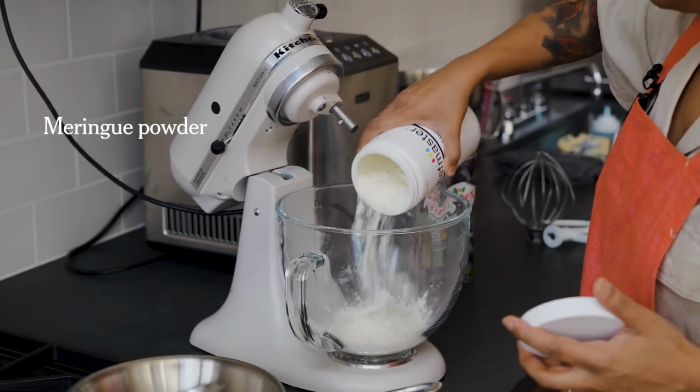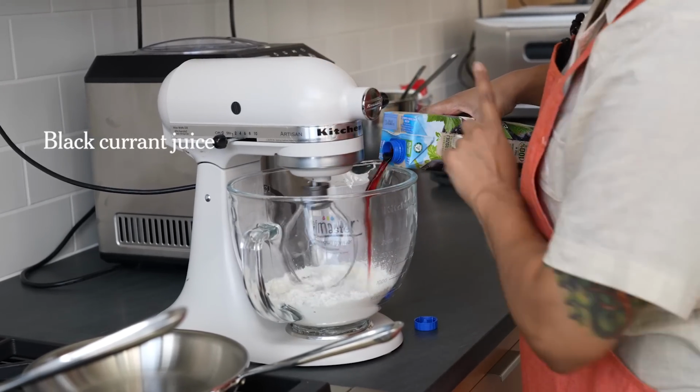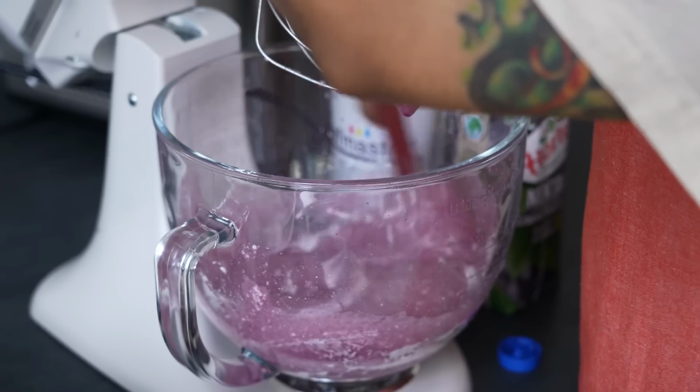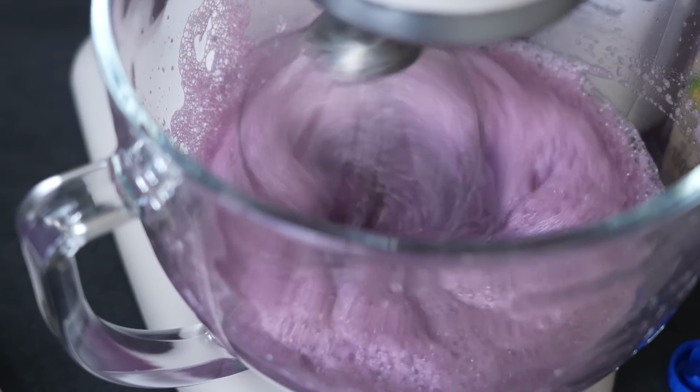I'm gonna use meringue powder so I can hydrate that with this black currant juice, and it'll hopefully be really nice and tart. We added the meringue last minute because we think we need it to put like a buffer layer between the hot fudge and the cold ice cream so it doesn't melt.